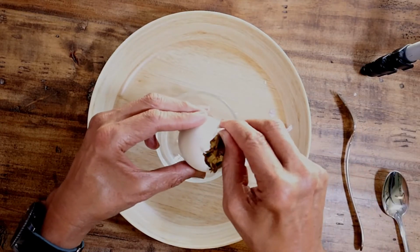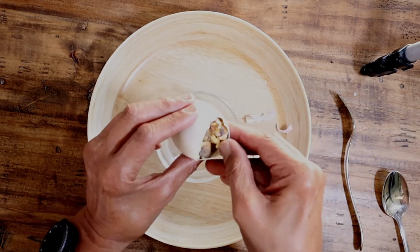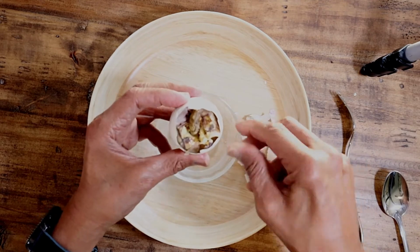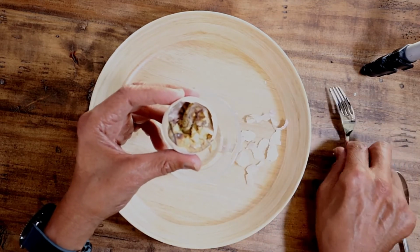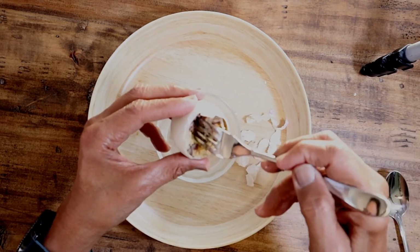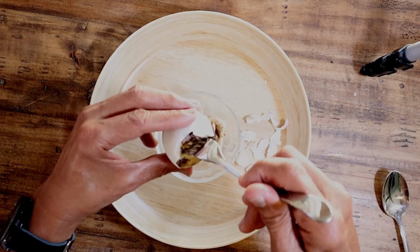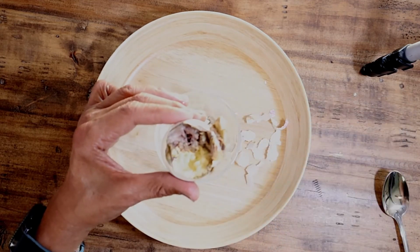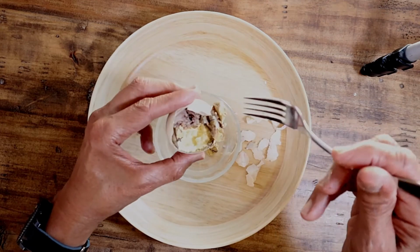Okay, so you just peel it around more, and then you get to see the actual embryo. And I used a fork. I would use a fork. And you can see the inside here. This is just the part of the yolk, and the yolk tastes pretty good. Tastes like an egg.